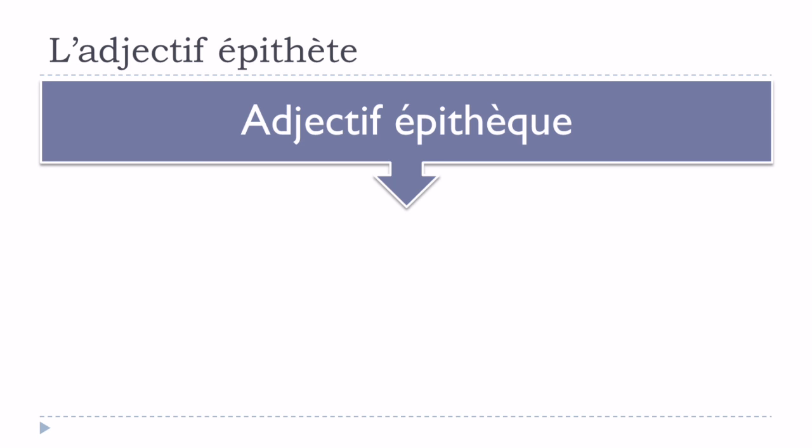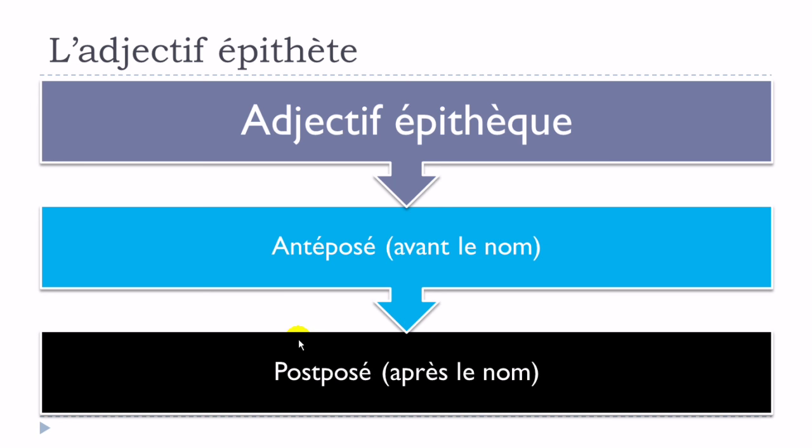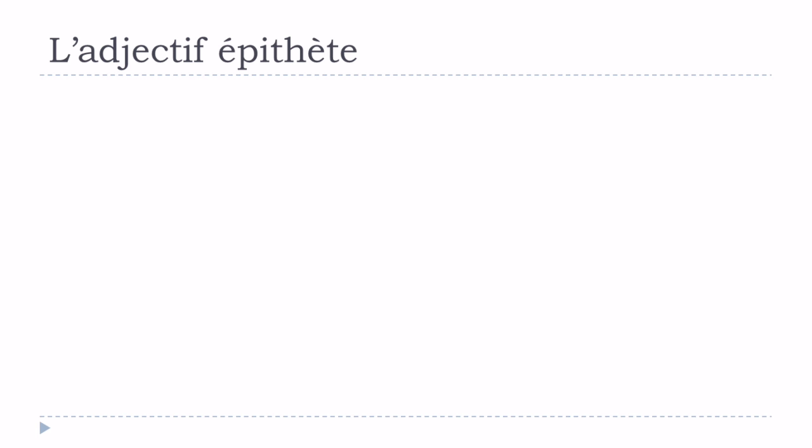So, it's actually quite interesting because we've been noticing that when we talk about l'adjectif épithète, we will have two situations. The first one will be antéposé, so it means that this adjective will come before the noun, okay, avant le nom. Or then, the second option, it's when the adjective is coming after the noun, so it's postposé, so après le nom. Okay, so whether antéposé or postposé, before the noun, after the noun. Okay, so let's see now a few examples when it's antéposé.